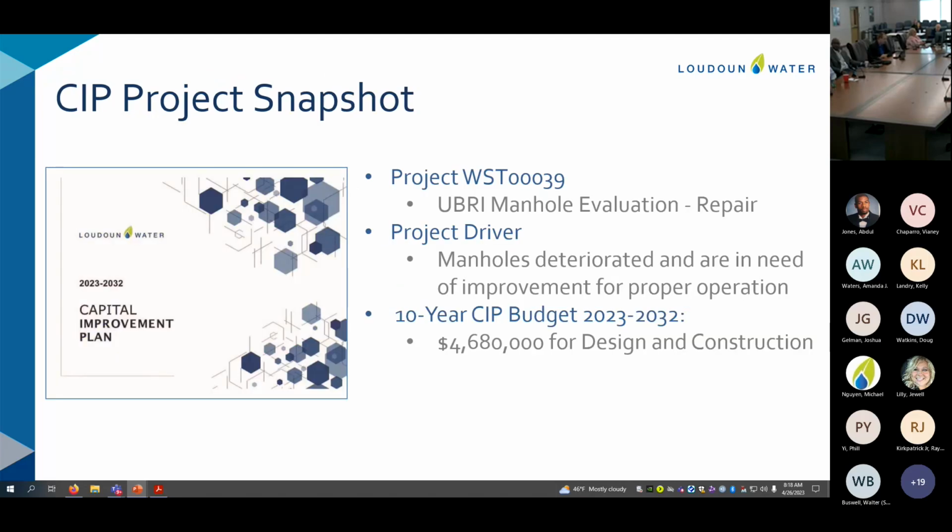Here's a snapshot from the CIP. This project is included in our 10-year CIP plan. It's tracked under West 39 project. The project is budgeted for 4.68 million spread out over the next couple of years. So it is in our 10-year CIP project plan. And that actually is my last slide before I move to the motion. So if anybody has any questions.